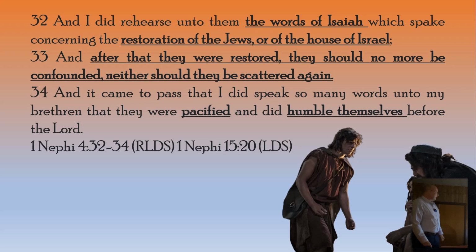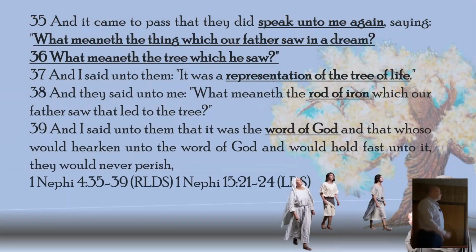And it came to pass that I did speak so many words unto my brethren that they were pacified and did humble themselves before the Lord. So he finally talked them off the ledge, and they humbled themselves. They realized, okay, fine, we're wrong. And it says that they did speak unto me again, so now he starts breaking down the vision. Since we're at the end of our hour, I'll go ahead and stop. But he continues to explain to them what the vision meant.